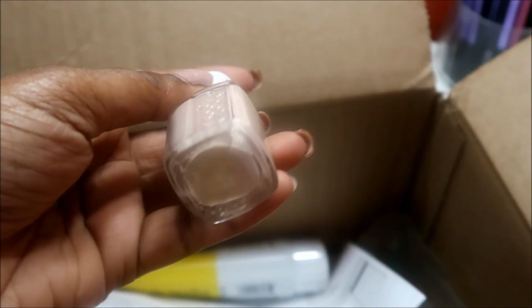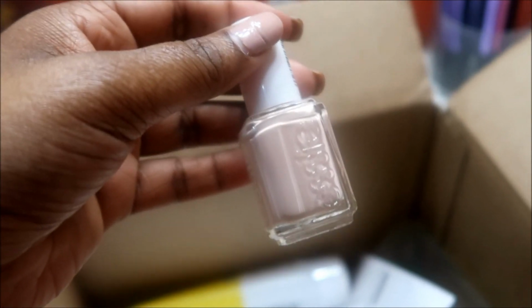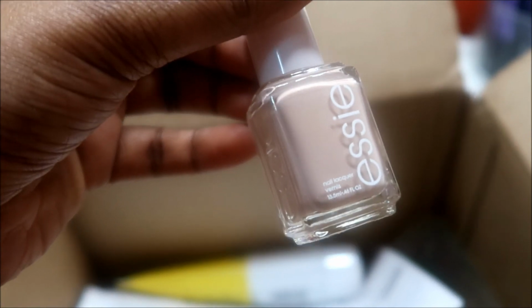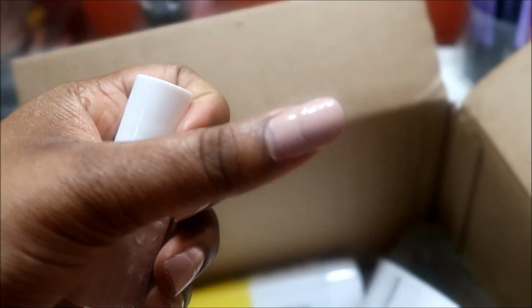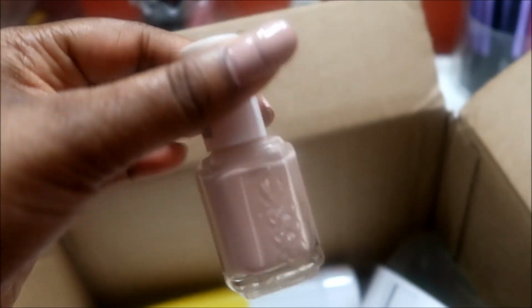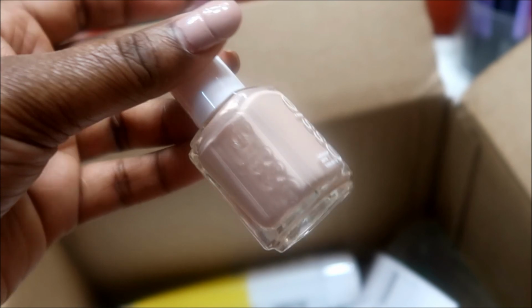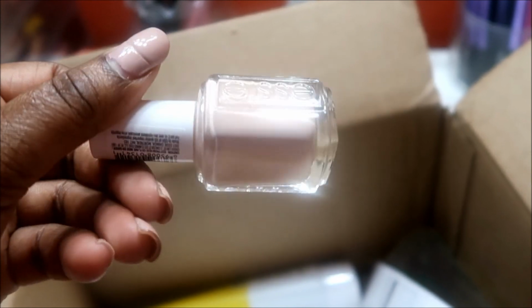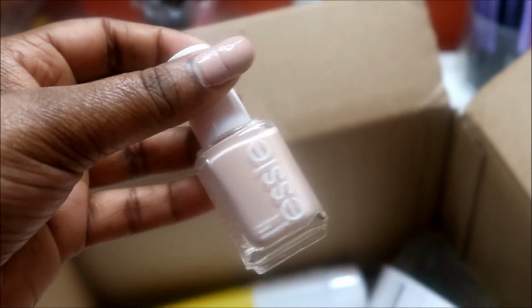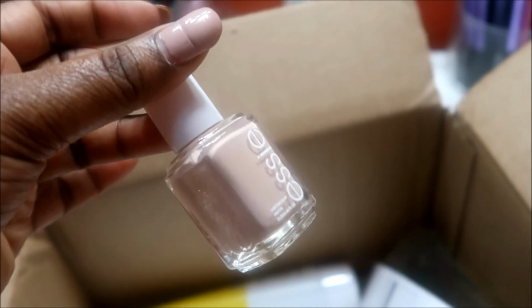Then I just got the Essie. This is Topless and Barefoot. I love this nail polish color. I mentioned it before in my vlogs, but it looks beautiful on everybody, and for women of color, this is like the perfect nude. I have it on my nails right now. Don't mind my nails, you know, quarantine nails still. But I get this on my toes all the time, because on my nails I do gel now. Unless I find a color that's in gel form like this color, then I'll definitely get it on my nails. But this always is on my toes. If it's not this, it's a lavender color, which is my favorite color.